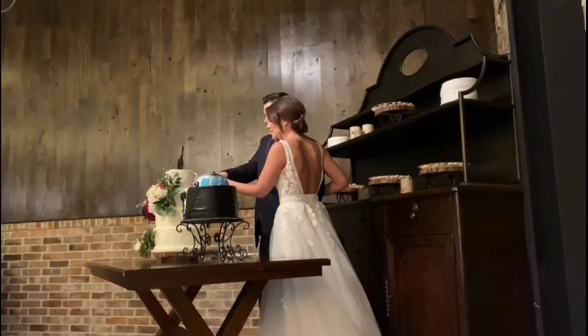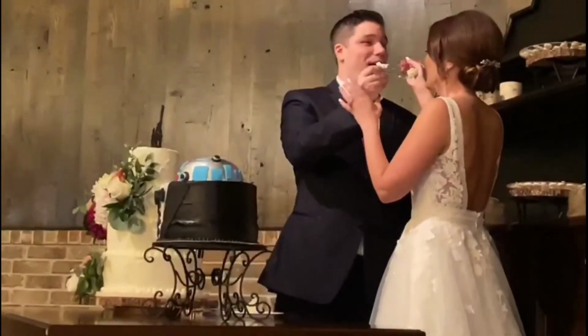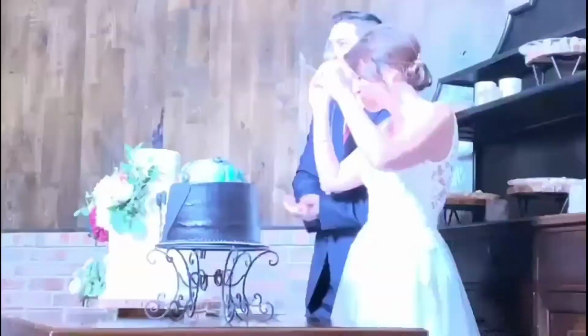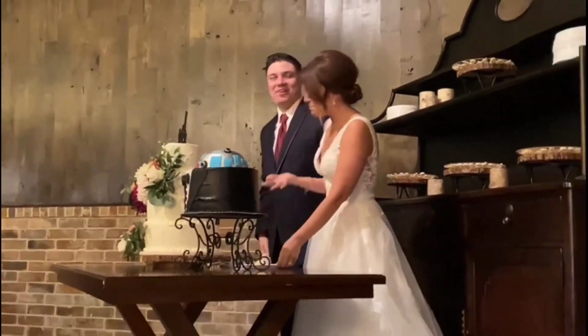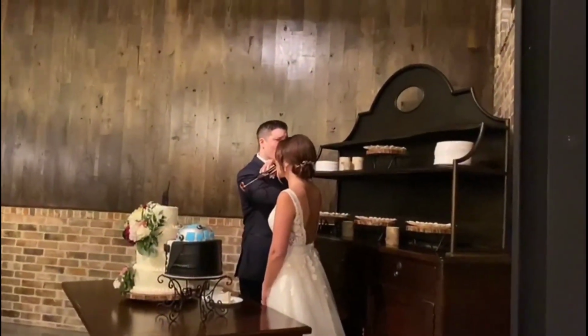Don't forget, I'm not going to interfere when it's time to cut your cake. I'm actually going to talk to you in advance about how to actually cut the cake and get it safely to your plate so that you don't have any questions, and when you go up there, you're just ready to go and have fun. But I'm always right there just in case something does go wrong to help out.